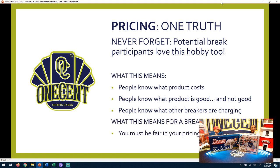So what does this mean for you? You've got to be fair in your pricing to be successful. Like I said in the first one, and I'll say it again, this is not a get-rich-quick scheme. There's a lot of people that break. And if you're fair with your pricing, it is probably the number one thing that will get people to buy into your break and get people to come back. Personally, I've had people tell me that the reason they come back is because my pricing is good and they enjoy the stream. That is generally the thing that I hear about people that come back into my breaks.